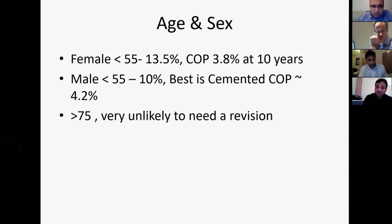In a male patient, it is slightly lower, and best is cemented ceramic and poly. So if your patient in the exam or in the discussion is 55 to 60 years, you'll have to think what is the best bearing material that you're using and what is the size of head. If somebody is more than 75, and they have a hip replacement after 75, it's very unlikely that they're going to need a revision in their lifetime. So that's the key thing. If it is less than 55, 60, you have to think hard if you're doing the right operation for this patient. That's a pretty good general rule that you can remember in your practice and for the exam.